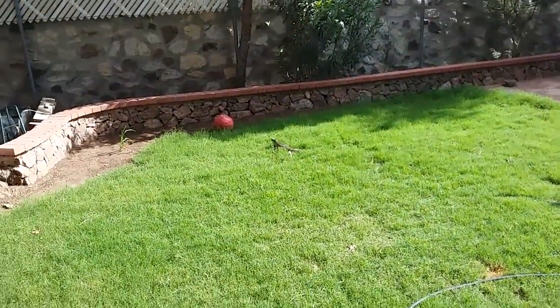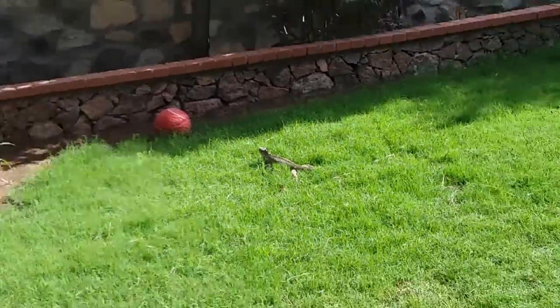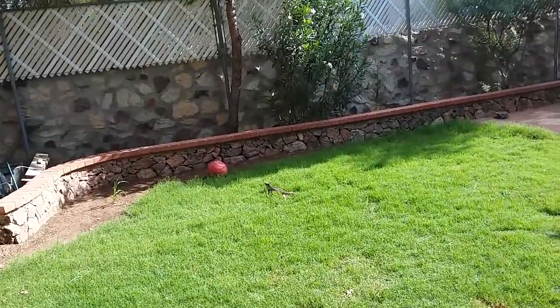And then yeah, it's my iguana. I don't know if you heard that. Hopefully you did hear that, because that was my iguana. He's making his waste on the grass, giving back to the earth.